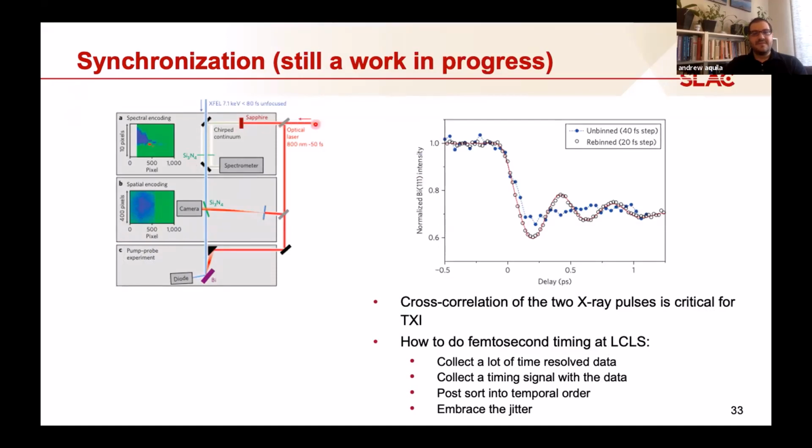We have a visible light pump that comes into a sapphire crystal to make a continuum chirped spectrum. We send the FEL pulse through a silicon nitride membrane. This doesn't damage the membrane, but it makes a lot of photoelectrons on the surface. So the material goes from being transmissive to being almost metallic-like. And we can see that very sharp spot where it reflects, so it doesn't enter the spectrometer. We can also just put a camera behind this, an imager, and if we tilt the screen, we can get a very sharp line, and this will jitter back and forth depending on when the X-ray hit versus the optical.